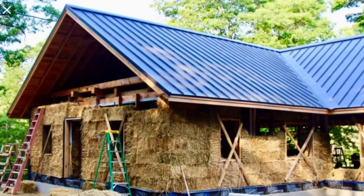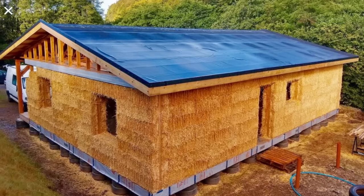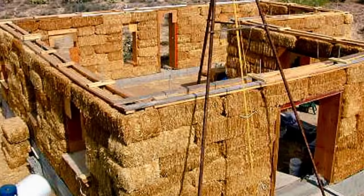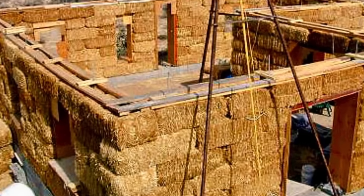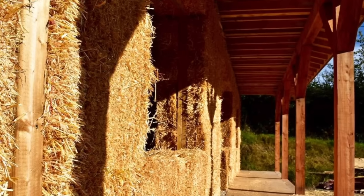I only know of one straw bale house in the area. A great-looking house, but it has never been finished, so how it would perform is still unknown. As this location has much higher humidity levels, my main concern would be condensation, mold, and rot.